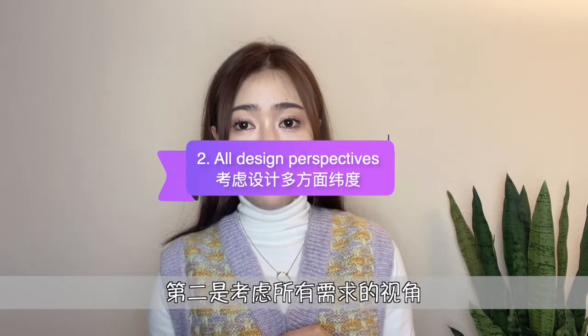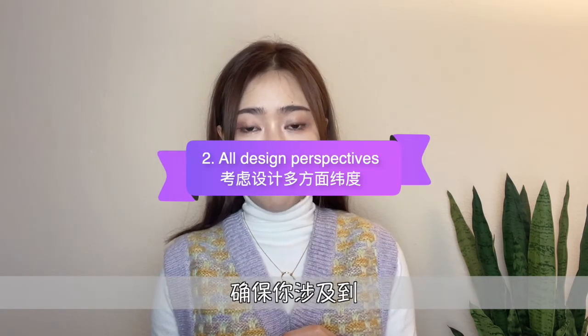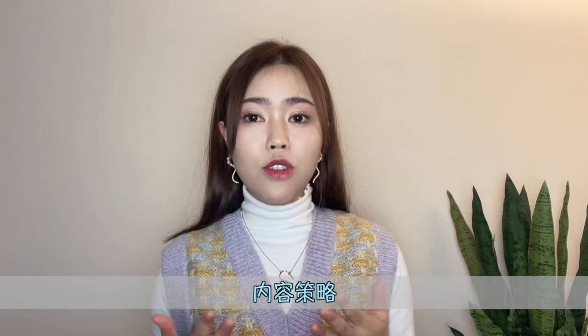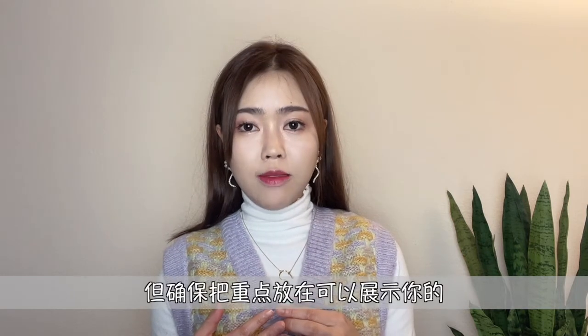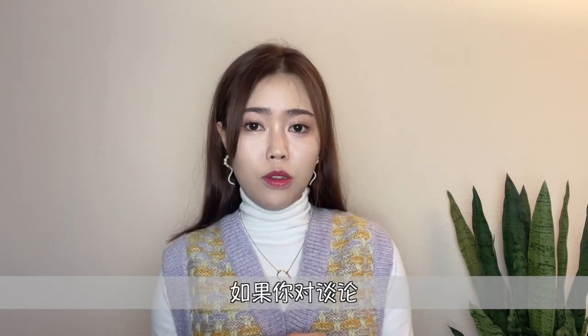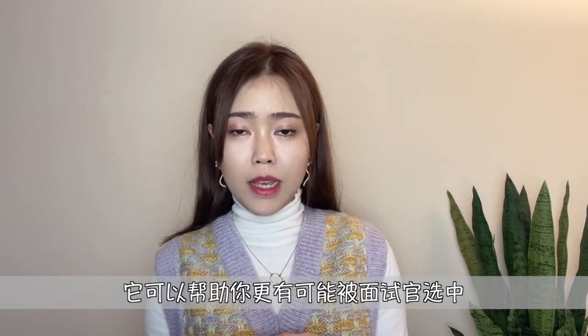Second is to consider all design perspectives. For example, make sure you can touch on the product strategy, the content strategy, the visual design part, the product thinking, motion, branding, but make sure to focus on the part that can demonstrate your skill set. If you are not confident talking about a certain part, don't bring it up. Focus on critiquing your confident design perspectives. It can make you more likely to be selected by the interviewers.